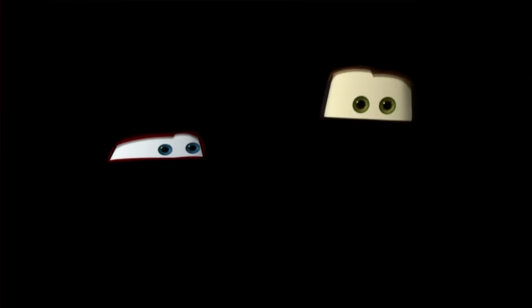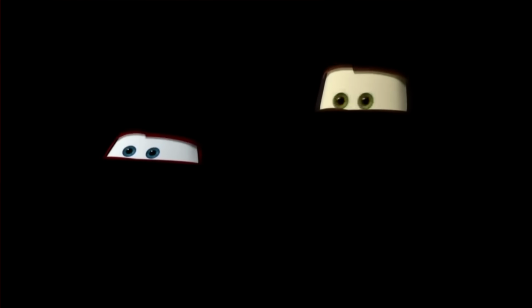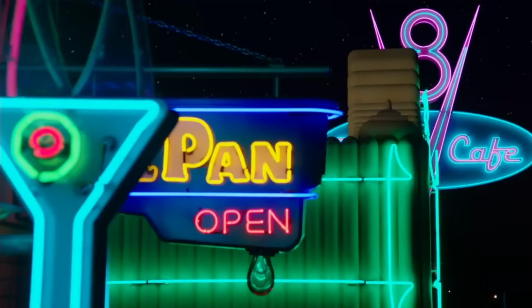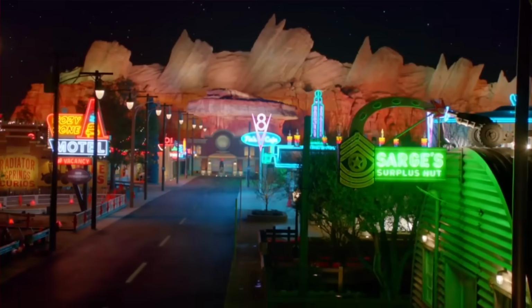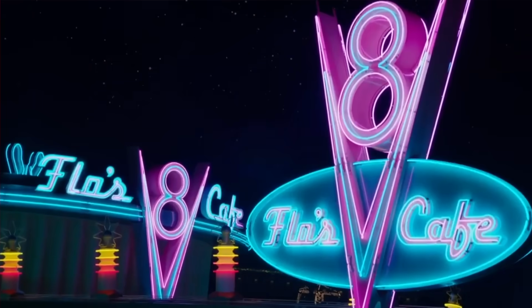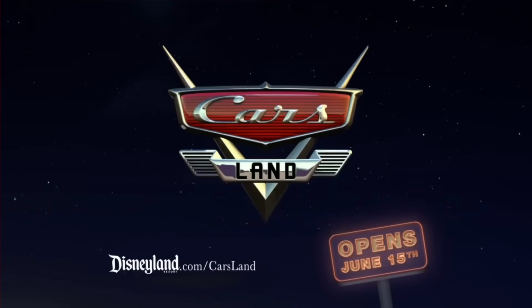Psst, hey, Lightning, when are the folks coming? Really soon. Why are you whispering? 'Cause this whole place is super duper top secret. Hey, what's that button do? Mater! Holy spark plugs! This place is cool! A whole new land is opening June 15th at Disney California Adventure Park. Test drive Radiator Springs Racers, Luigi's Flying Tires, and more. Cars Land. Get ready to be floored. Turn them off, Mater! We're good, nobody saw that.